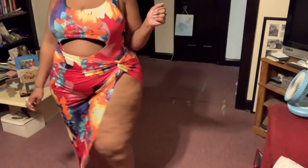Again, stretchy. But again, you either gonna need on a bra or a bandeau of some type to hold your boobies up. Now, if you got boobies that are perky and stand up on their own, then I ain't talking to you. But if you like me, and you ain't got no boobies that stand up no more, honey, you gonna need a bra on. But this is a cute swimsuit.